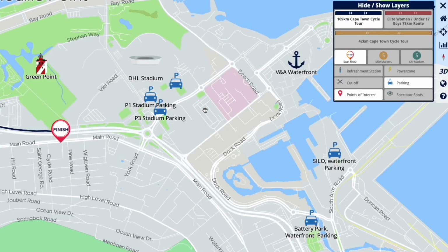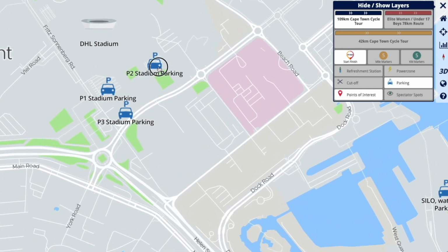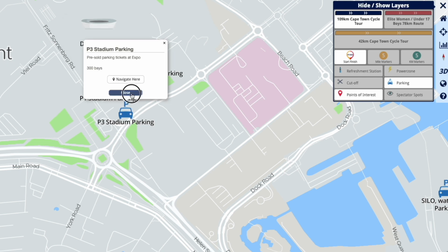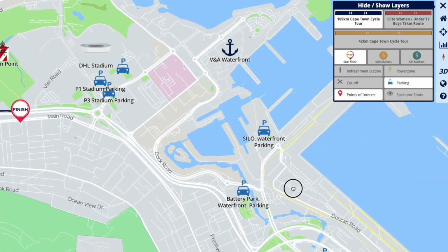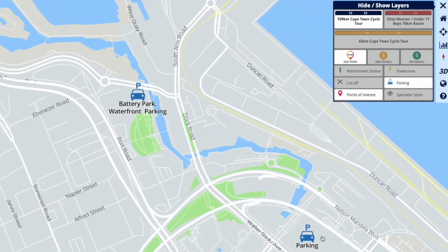As far as parking is concerned, please refer to the detailed parking layout available on the app. There is limited parking available within the DHL Stadium. Tickets for this area will be on sale at a cost of 50 Rand on a first-come, first-served basis, and they will be available at registration. There will be parking available at the CTICC in P1. Riders must cycle to the start from there.